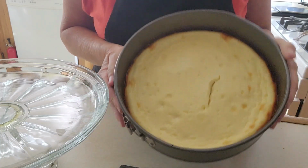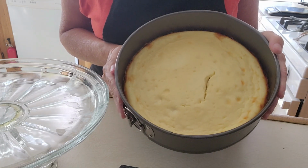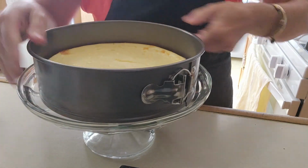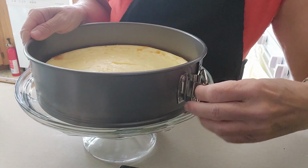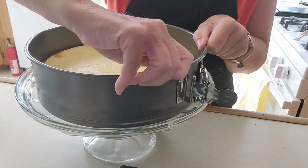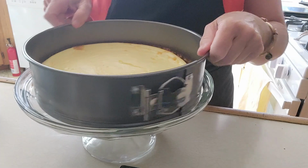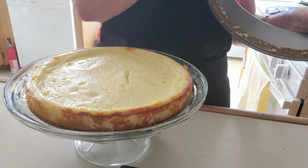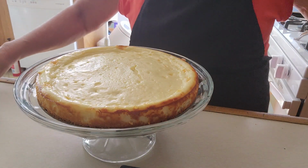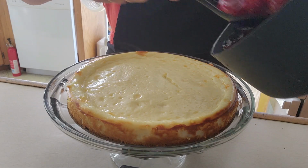As you can see, my cheesecake has completely cooled. You need to allow it to cool in the refrigerator for at least 5 hours. Overnight is preferable. So what I'm going to do now is I'm going to remove the outside of the springform pan. You just have to pull it. And ever so gently lift it off. And there you have it. Looks pretty good. And the final step will be to spread the completely cooled cherry topping over the top.